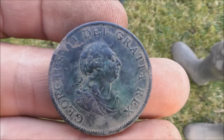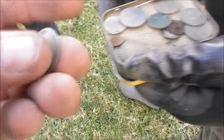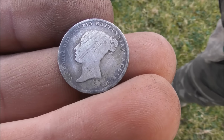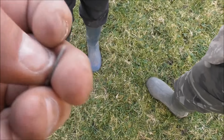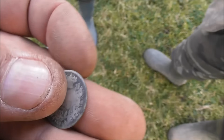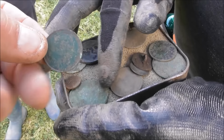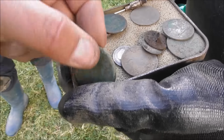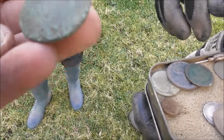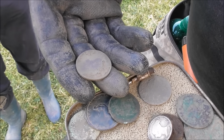Right, that was quite a few coins. Had a few coins. Had a nice silver today. Vicky, 1845. Early one, yeah. Well done. Got a good day. A few half pennies, isn't it? Yeah, not bad. Eddie 7. I thought that'd be another George 3. That was a big penny, wasn't it? Most of them are George 3. Just about to see the heads on.